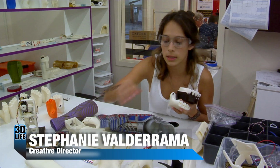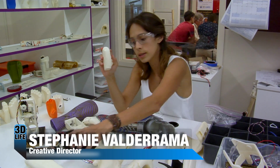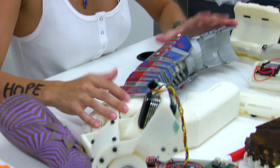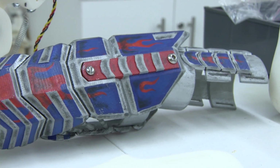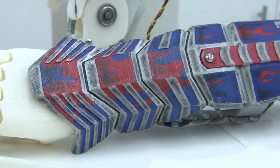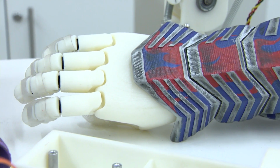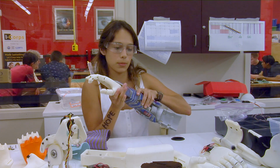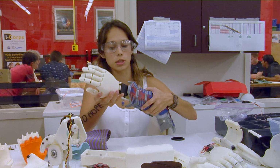After all of these fingers are wired in and assembled, we have our painter come in and paint what it is that the child wants. We have Frozen styled arms. These are sleeves that are assembled in pieces. So we have the arms, and you just slip it in.